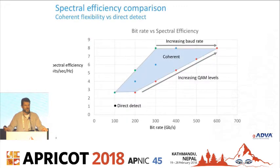Now, why has coherent kicked direct detect to the side for the past 10 years or so? It's flexibility too, right? I won't go through the chart too much, but on the horizontal axis is how many bits you can put on a single wavelength, a single carrier, and on the vertical axis are all the different ways that you can play with how much space you're taking on the optical fiber from a frequency point of view. You want to stack more and more wavelengths together, so how much space are those wavelengths taking? You can see you have a huge range of options with coherent. This is a single transceiver and you can program it depending upon your capacity and reach requirements.